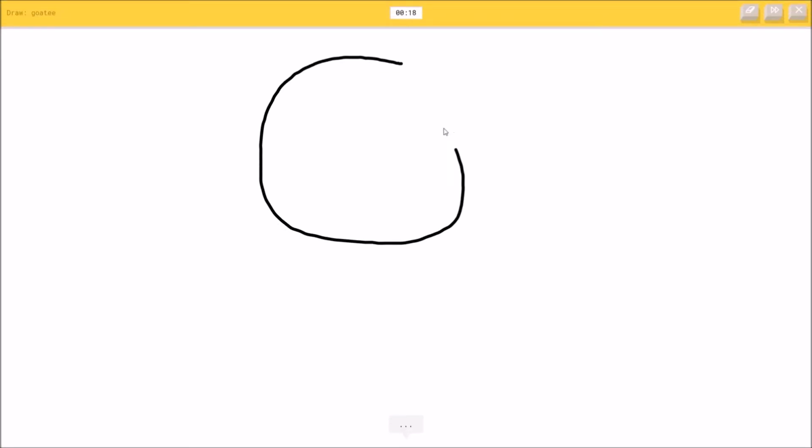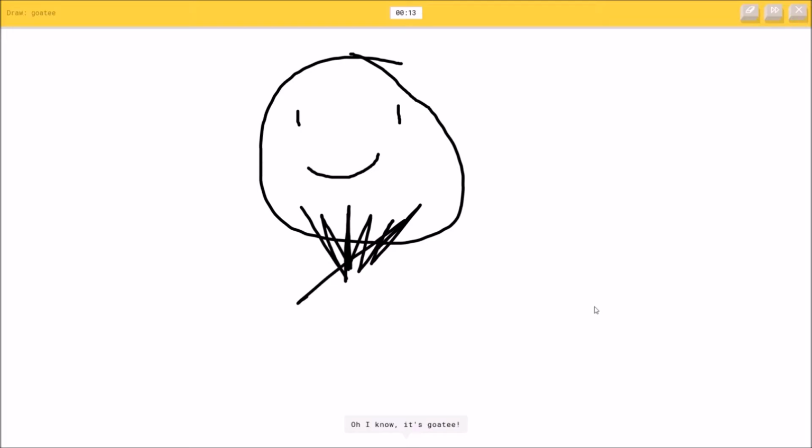Goatee. Okay. I see circle. Person. Or potato. And they have... Or bread. Oh, I know. It's goatee.